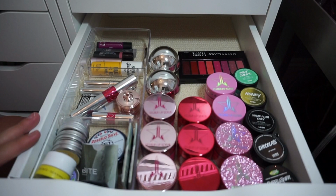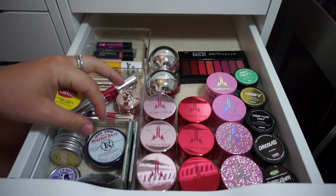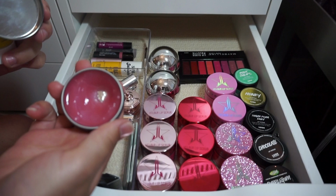Here I've got my Carmex, which I'm gonna keep. I've got a couple of these Bite Beauty lip masks that I'm gonna keep. I've got my Rosebud Salve from Smith's. I really like this stuff. I've used a nice little dip of that. And then I'm gonna keep the rest of these.